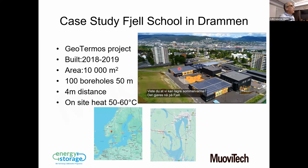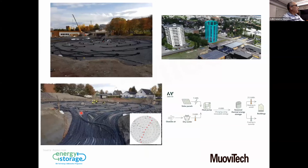As you can see on the top of the roof of the school, we use PV panels and also, in some parts, PVT panels. And during the summertime, these solar panels produce electricity in order to run the heat pump. And during the summertime, with the heat pump, we store the heat in the boreholes. The borehole area has 100 boreholes with a depth of 50 meters, and the boreholes are spaced around 4 meters from each other.